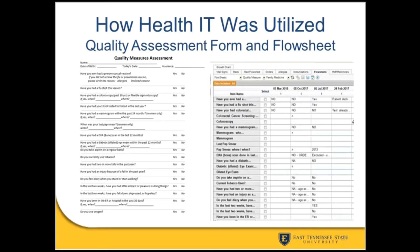Yes, it is in paper form, but we are in the process of hopefully moving them over to iPads. They would fill it out on the iPads and then it would go into our EHR system. We haven't got there yet, but it is in the works. So right now, it is paper. As the patient is waiting in the waiting room, they fill this out. Then when they get called back, the nurse loads it into our quality assessment form flow sheet, which is what you're seeing on the right-hand side.